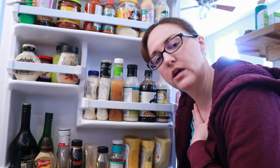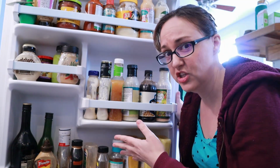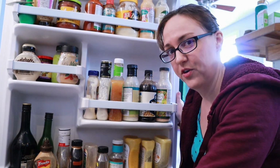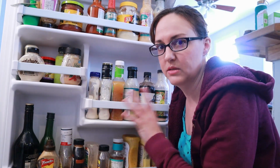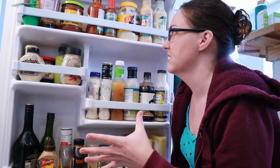One of the hardest things for me personally when it comes to doing no sugar is condiments. As you can see, I have a lot of them. I like sauces, I like condiments, and I like a different one for everything I eat. So one of the first things I did when I first started this diet was go through all of my sauces, because I knew that was going to be an issue. And some of the sauces are always going to have sugar.